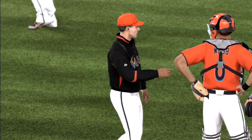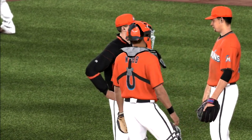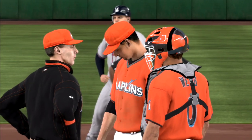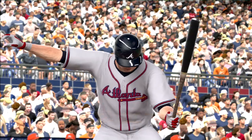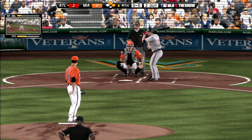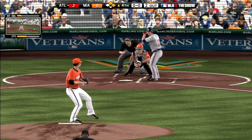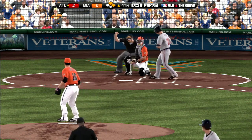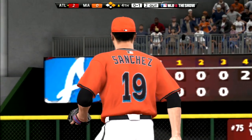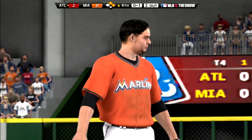So now time will be called as we're going to get a visit from the pitching coach here as he'll hope to settle his guy down. Jose Yepes will get another shot, called out on strikes his first time around. In there for strike 1. And on the mound, he's in real danger now of putting his guys in a real bad spot here in the very first inning. You don't want to give them too big a hole that they can't climb out of it.